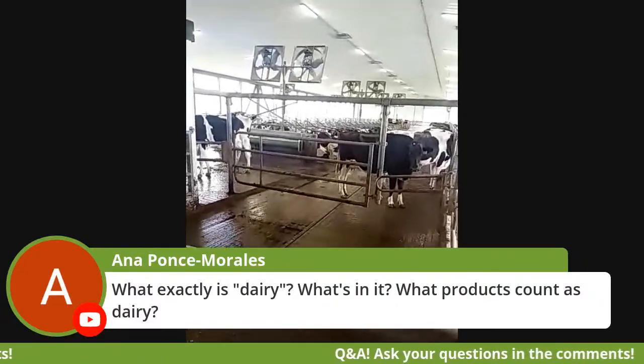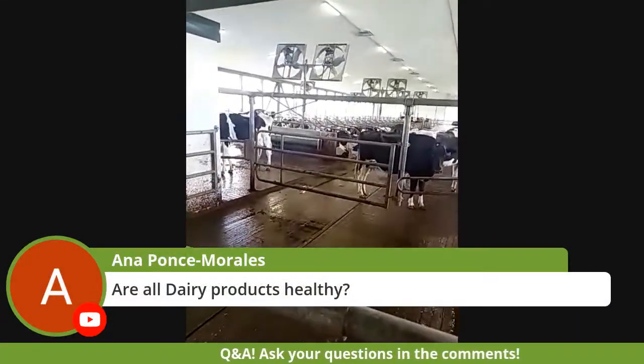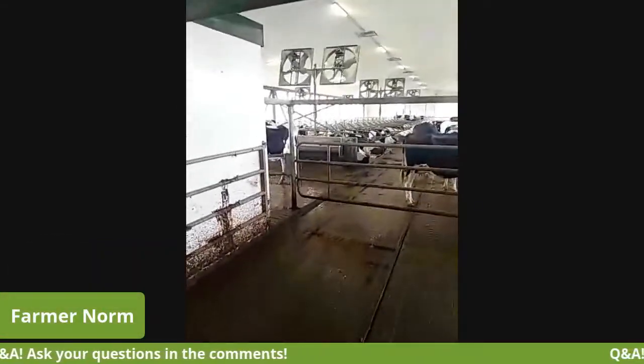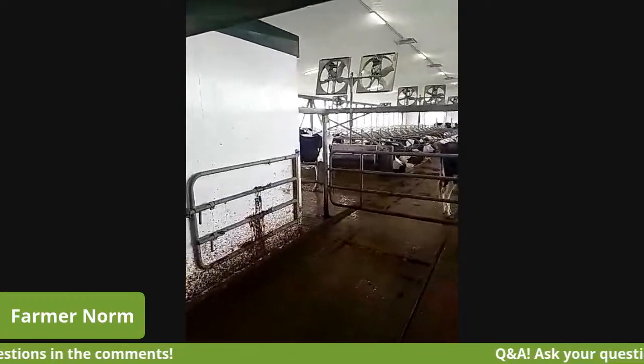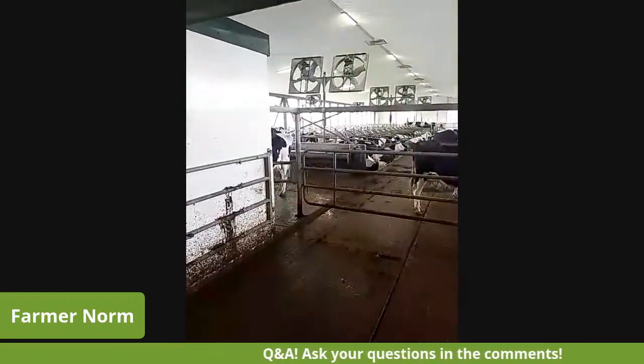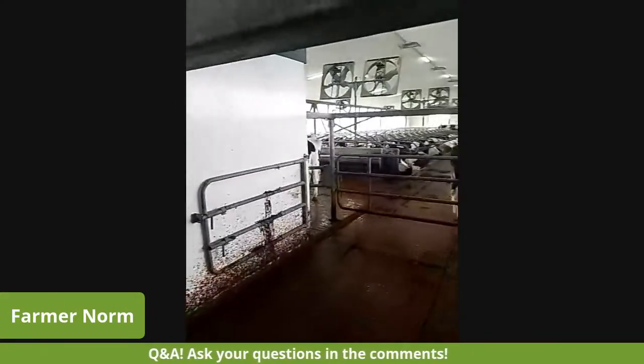You can see right there, the fans are up above. When the temperature gets to be about 22 degrees, half those fans start running. And then when it goes up a little higher, about 25 or 26, all the fans are running. Keeps the cows cool at all times.